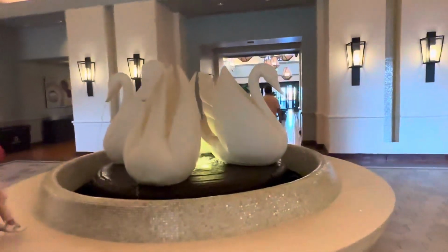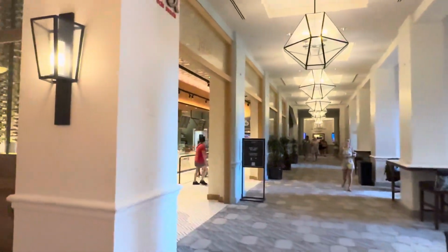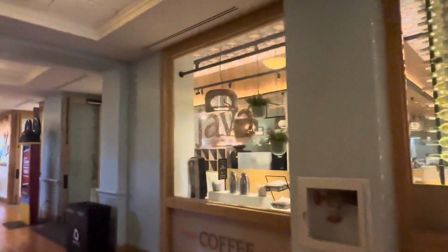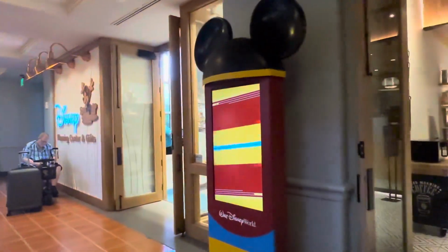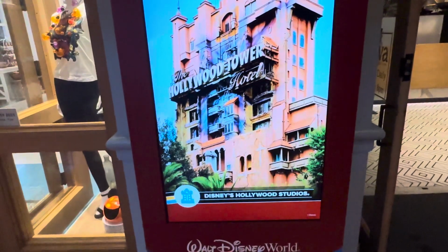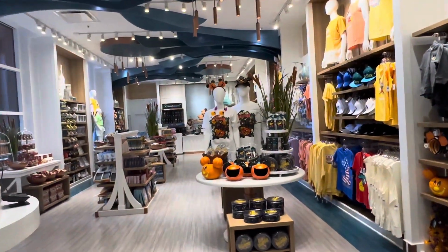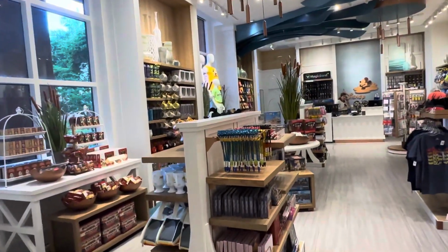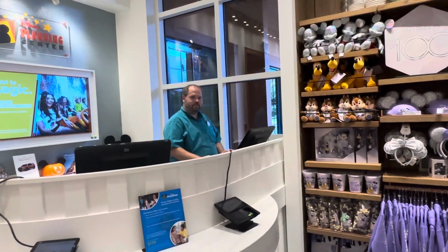Here's the fountain as well. And here's the coffee shop and more of the convention area. I like the name of the coffee shop. And of course, if you don't have tickets and you're staying here, they have a kiosk here where you can actually buy the tickets, because this is not a per se Disney resort. This is a Sheraton resort. As you can see with the Disney Planning Center, this is actually a Sheraton resort, not a Disney resort.